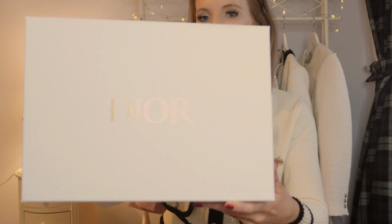I was also really lucky to receive some really lovely perfume from Dior, which I love, the Dior perfumes. I'm going to show you this because it came in such a big box and it has loads of little extras, which my sister said that she was ordering online and they add little samples and things, so I'll show you. So this is the box that it came in.